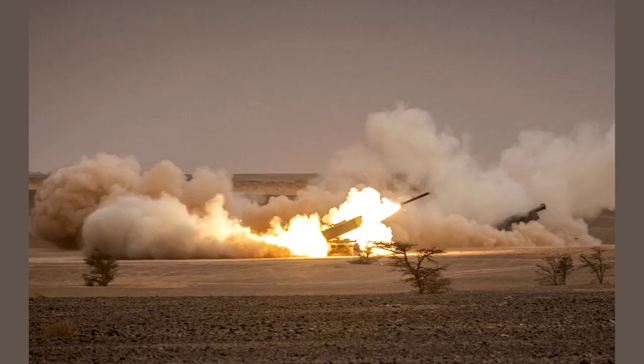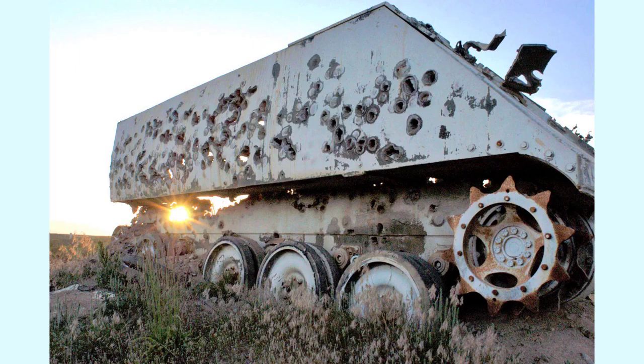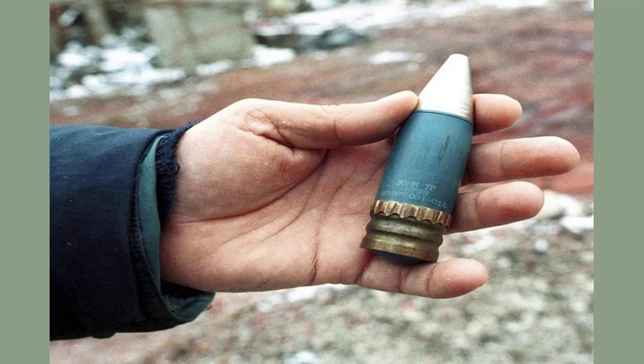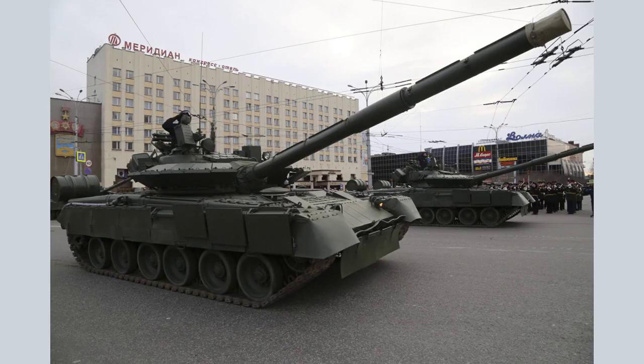It's so dense and it's got so much momentum that it just keeps going through the armor, and it heats it up so much that it catches on fire, Geist said. When fired, a depleted uranium munition becomes essentially an exotic metal dart fired at an extraordinarily high speed, RAND senior defense analyst Scott Boston said.